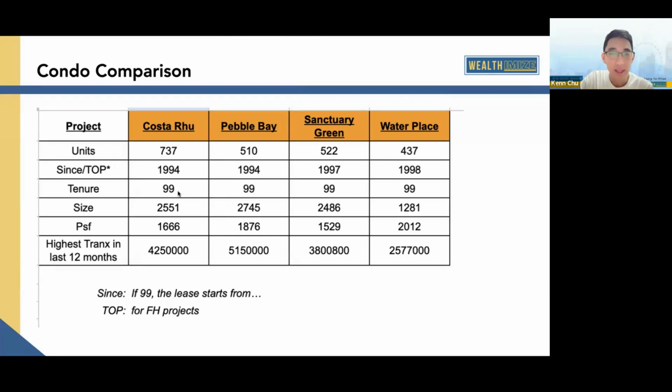Most of these are 99-year lease. They are pretty old, close to 30 years old. We have some highest transacted in the past 12 months. It can be a 4-room, or of course very big ones, 2,005 square feet. Big houses are now in high demand, at even 5 million or 3 million. These are big, 2,000 square feet. A 1,002 square feet over there is probably about 2.5 million. So that's the idea. I'm going to go very, very fast now.